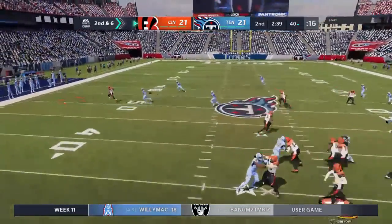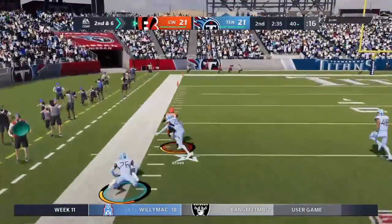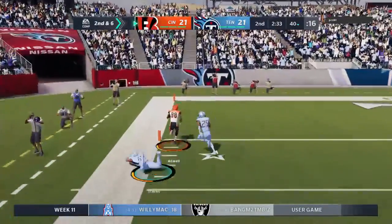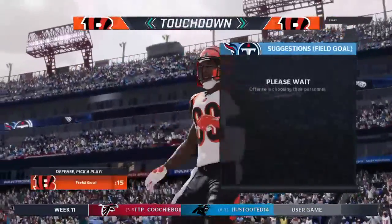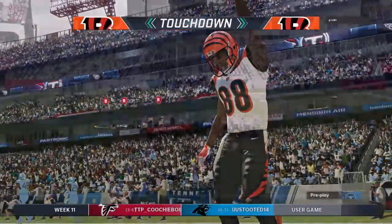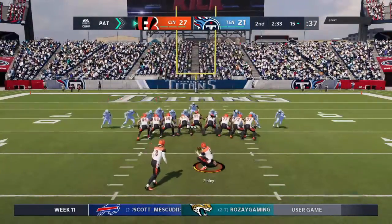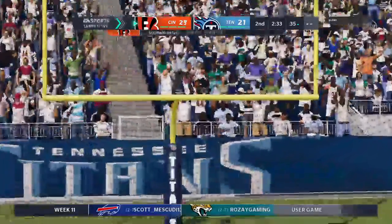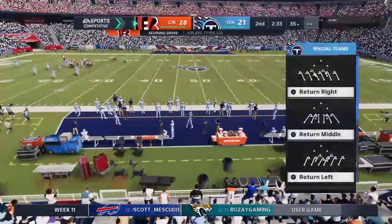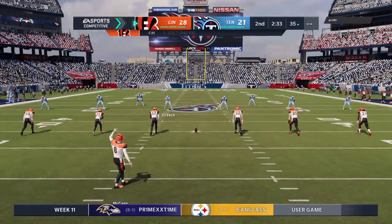To the air again, Burrow. And he will find his man on the outside. And all the way in for a Cincinnati score. A big play there with his first career NFL touchdown. And the Bengals have broken our tie as they take the lead. Extra point is good. It splits the uprights, and they will take a 7-point lead.